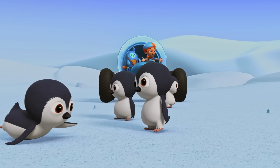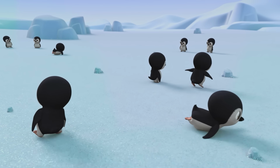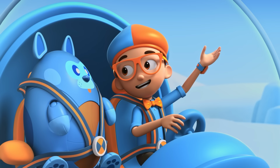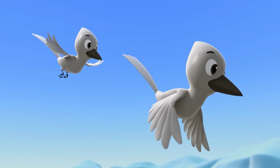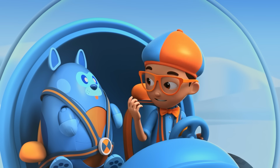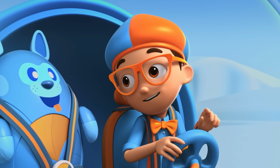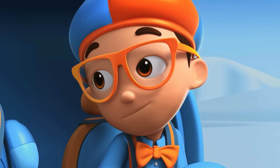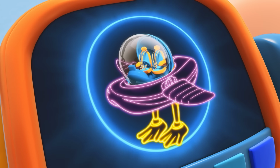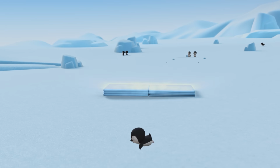Whoa! Look at all those adorable penguins! Look at them sliding on their bellies and waddling around! Wow! I think those penguins are flying! Wait a minute! Those aren't penguins! You're right, Debo! I don't see any penguins flying! I wonder, can penguins fly? I'm gonna need duck feet and flippers! Duck feet, flippers, confirmed. Activate Blippi Station!